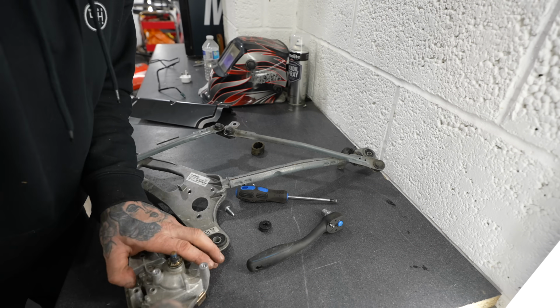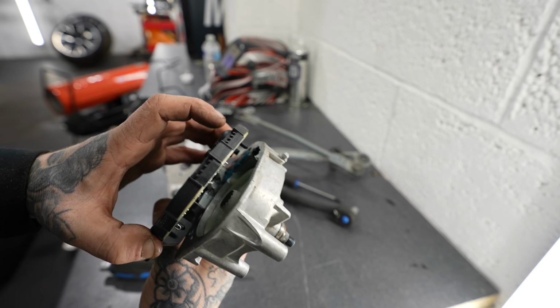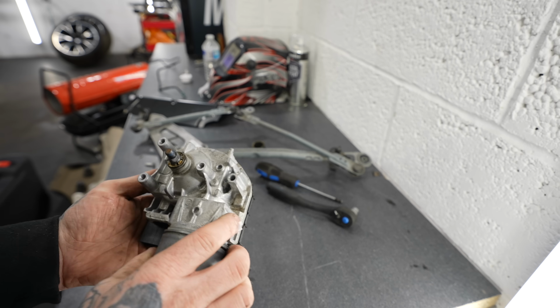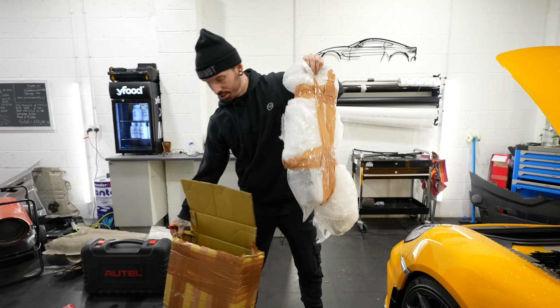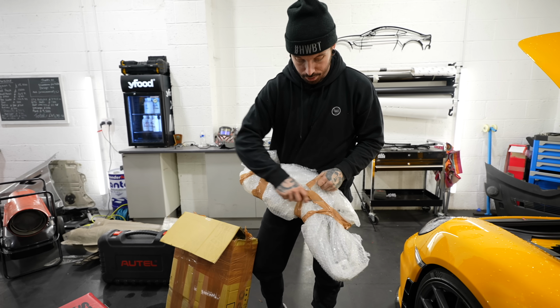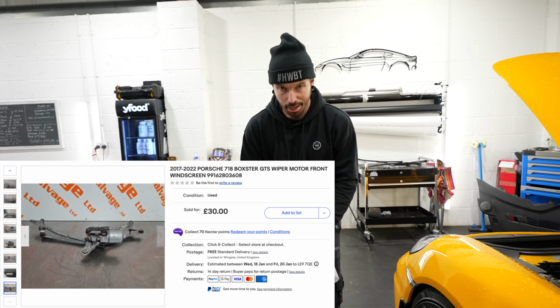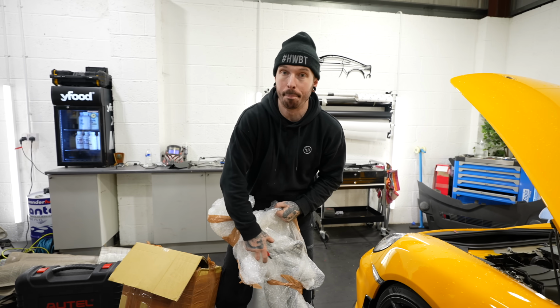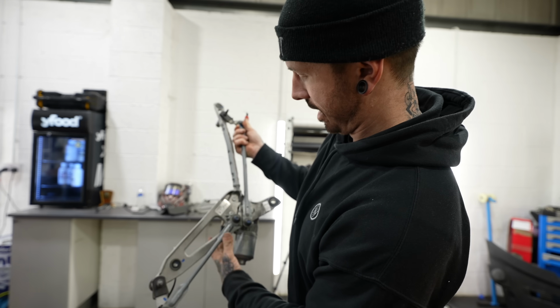And to my surprise, the motor's actually plastic. I can only open it up this much, but I can see a few snapped teeth in there. So it looks like I'm gonna need a new one, which I've got. From a breaker's yard, I've managed to get a wiper motor with all the linkage for 30 quid. I'm just hoping it's the right one, because this is off a Boxster. It looks the same, ish.